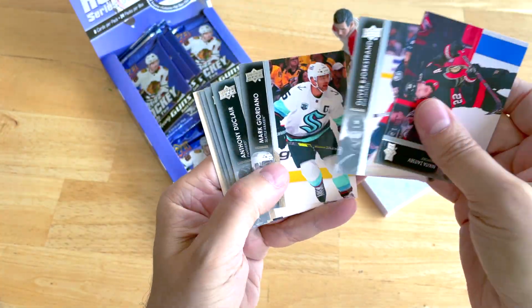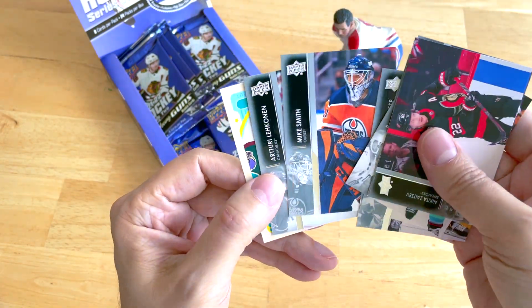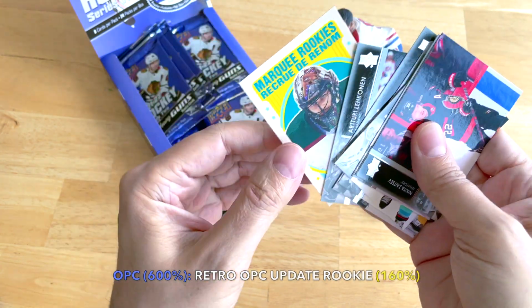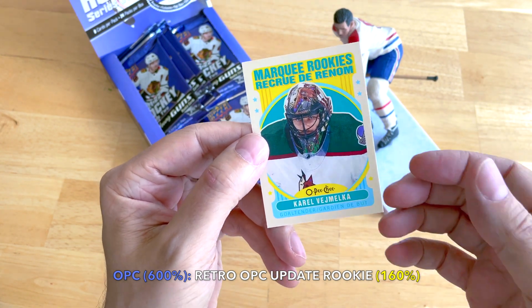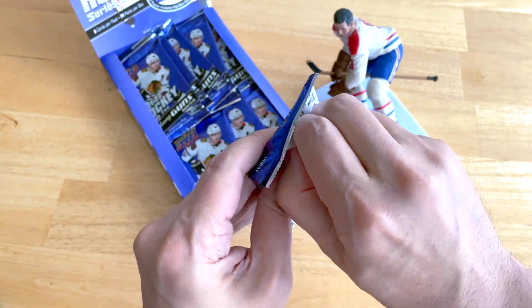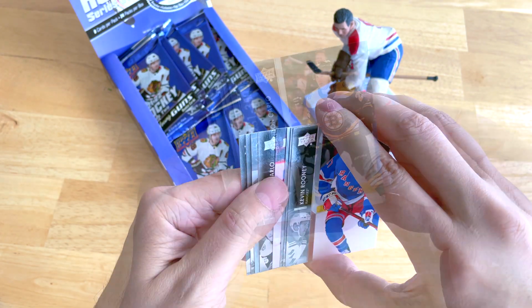All right, I'm just going to blow through it, guys. Unfortunately, there's Duclair, Zach Aston-Reese, Mike Smith. We'll see what happens with him. There's Lex, Mr. Semi-golden goal, Stanley Cup goal, and another Vejmelka. I mean, come on, man. What is up with the goalie mojo? So that's just a base retro. Unbelievable. Most Full Cars thing ever.